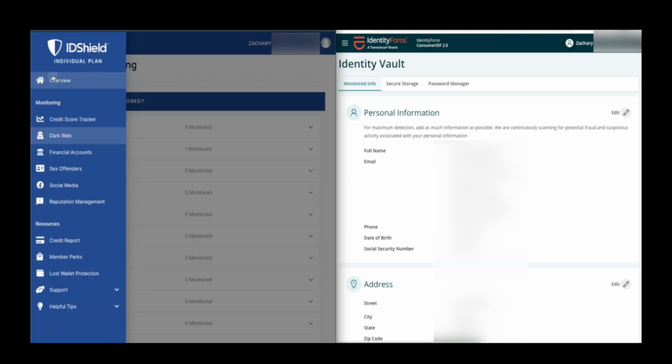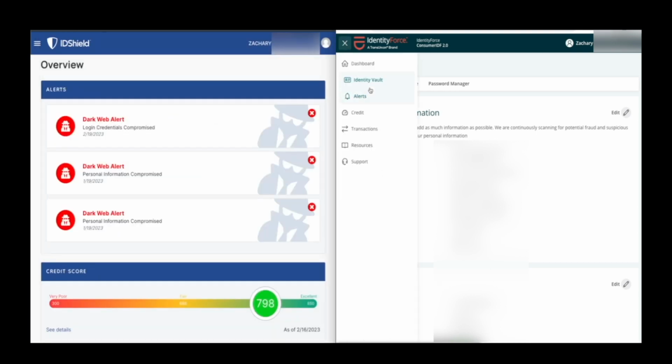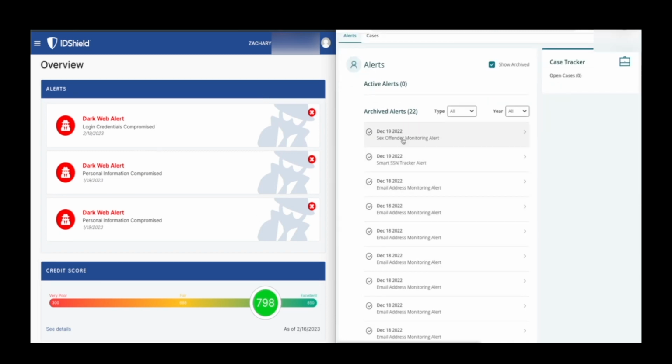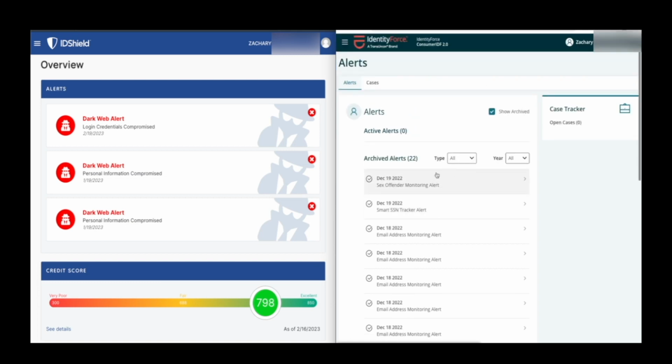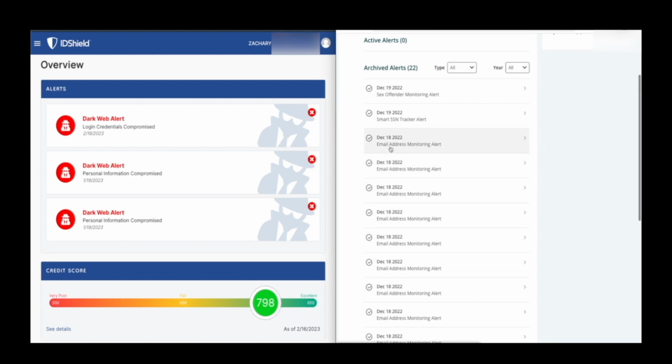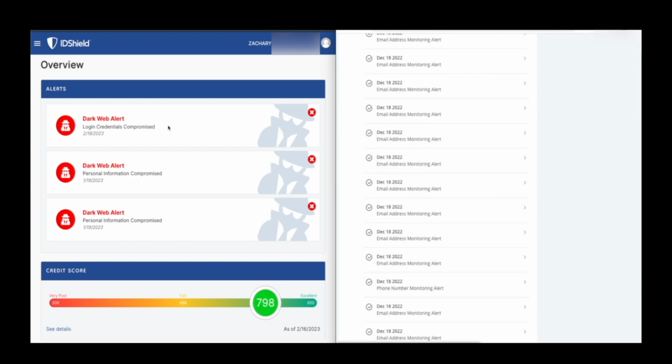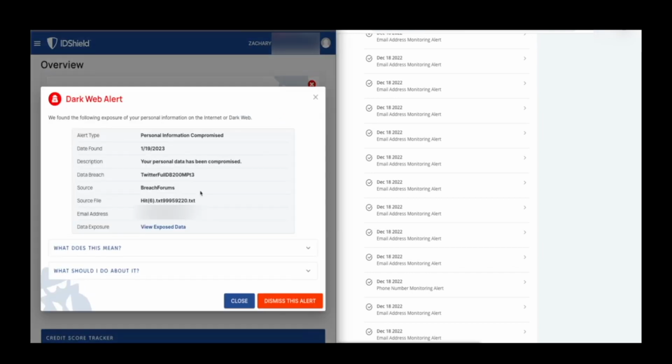So when they do come across instances of your personal information online, you get these dark web alerts. And you can see that there are some other alerts here from IdentityForce. We can talk about that in a bit if it's relevant. The main ones that we're looking at are the email address monitoring alerts here for IdentityForce and the dark web alerts for IDShield. Let's just take a look at what those look like.